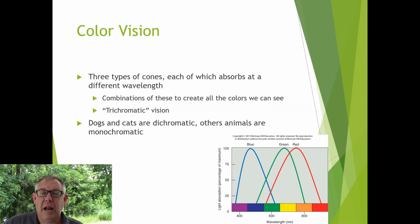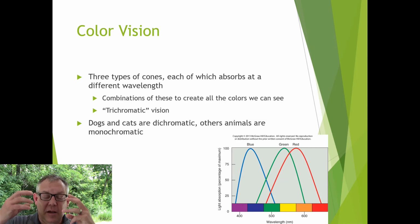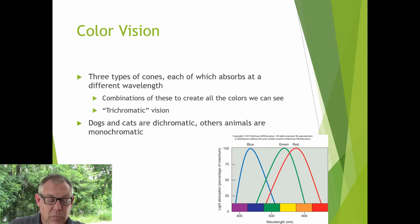Anyway, the final thing I need to point out about this is that the cones are for color, and there are 3 types of cones in humans. Each of those cones absorbs a different wavelength of light. By having those 3 different types of cones and combining them, you can get trichromatic vision, and that's what we have. But other animals like dogs and cats only have 2 types of cones, so they have dichromatic vision. Other animals only have 1 type of cone, and they have monochromatic vision.